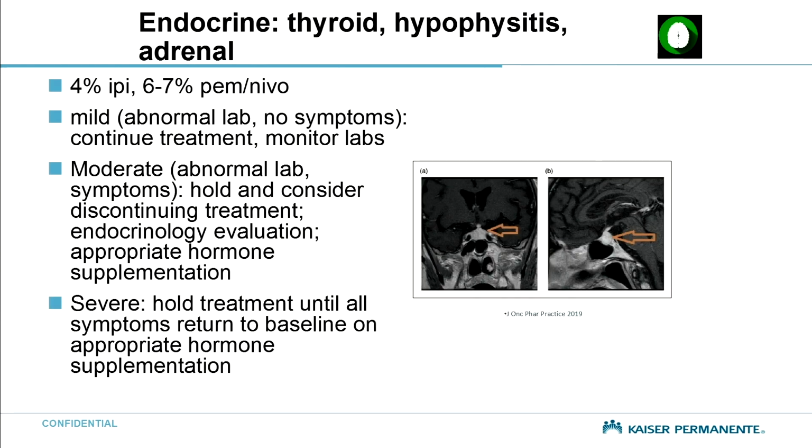The endocrine system can be affected by immunotherapy. It is a more rare side effect. It occurs in about 4% of patients on ipilimumab and less than 10% of patients on nivolumab or pembrolizumab. If it is mild, meaning that there are abnormal lab tests, and we routinely check for thyroid function for patients who are on these treatments, then we oftentimes will observe and continue monitoring those lab tests.